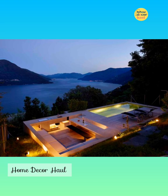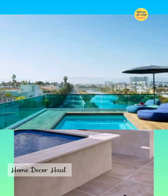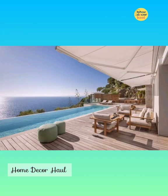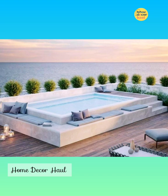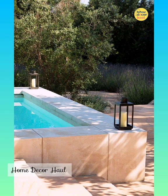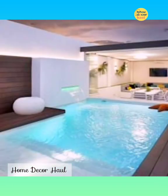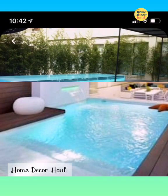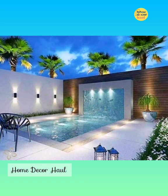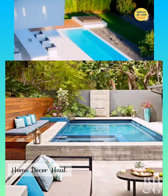Rooftop pools are not for everyone. They come with a certain amount of risks. But if you have a structurally sound building that can support a swimming pool, it might be worth it for you. They are often pricier than in-ground pools, but that doesn't mean that they are a bad option. If you can't put a pool in your yard and you are willing to make changes to your home, a rooftop pool might be a good solution.